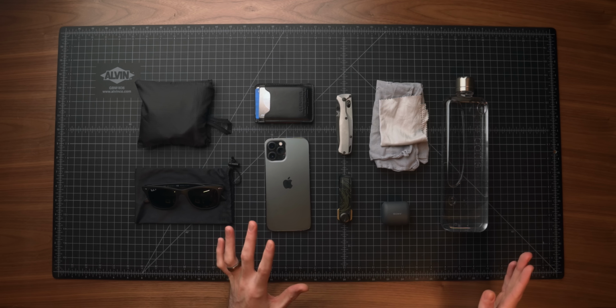Even though we just had a snowstorm here in mid-April in Oregon, it's springtime and that means it's time for another EDC update. I've got a few new items that I'm testing and trying for the season and I'm excited to share, so let's just get right into it.